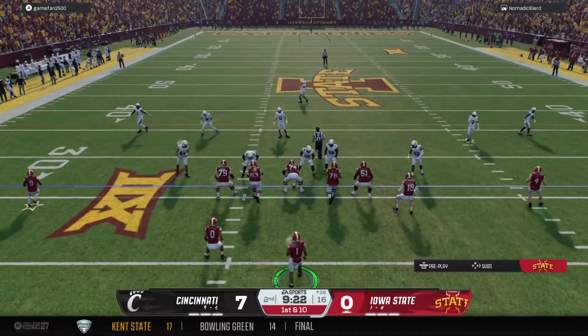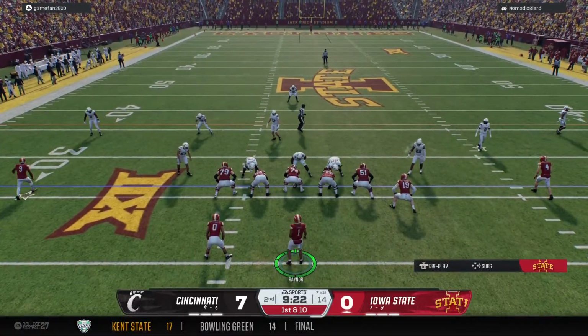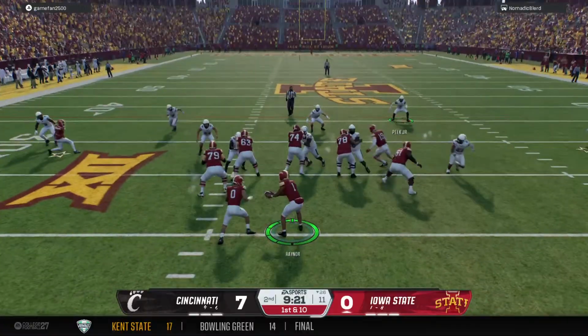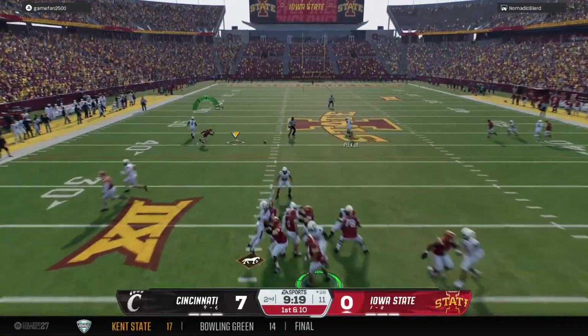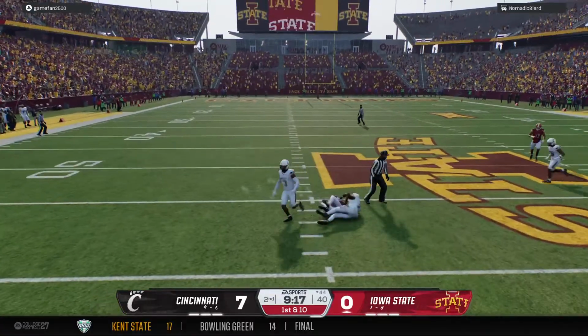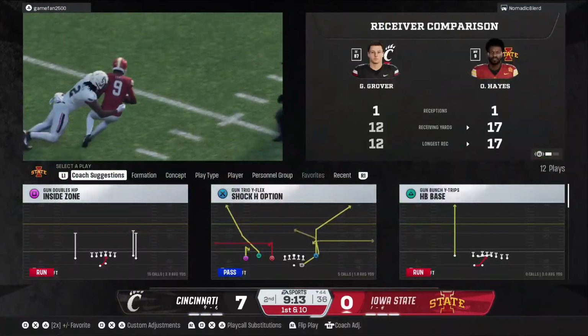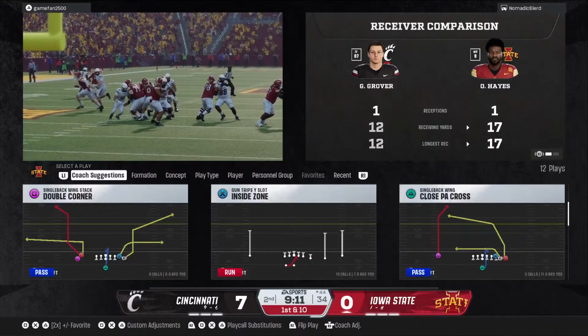Iowa State sending the offense back out. This offense has been stagnant so far. 1-2-3 kick the last time they had the ball, and this time really needing to get a score. Out wide left, it's Hayes. Really nice pickup there as they have it out to the 44 with the first down.